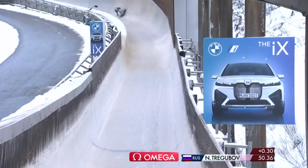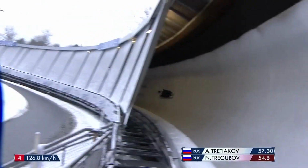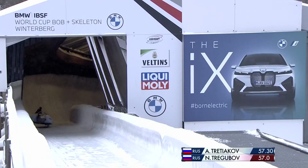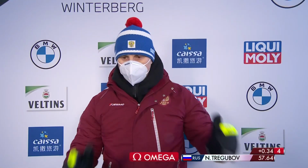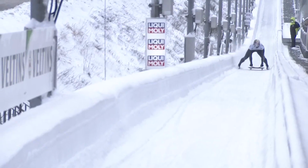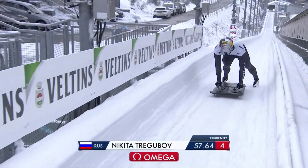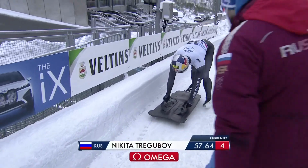Well, 1/4 of a second could still put him in 2nd place. He's dropped behind the Dukurs brothers, but 4th place, Alexander Gassner, is 1/2 a second back, so he moves in front of him. So we've got 2 Russians and 2 Latvians in the top 4. Now, pretty solid drive there from Tretiakov.